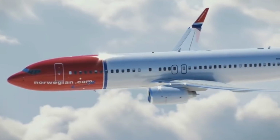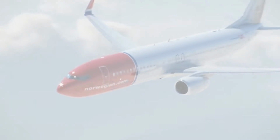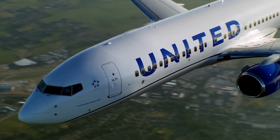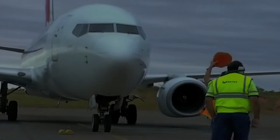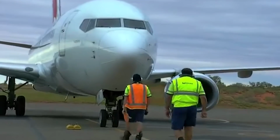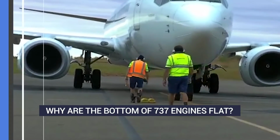The Boeing 737 is among the most popular families of commercial aircraft ever produced. On your travels or in photographs, you may or may not have noticed that this popular aircraft's engines have a certain visual quirk to their design. Specifically, the engine casing's bottom flattens out, rather than continuing around a perfect circular shape. What's the reason for this oddity?